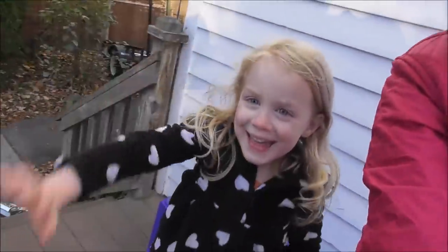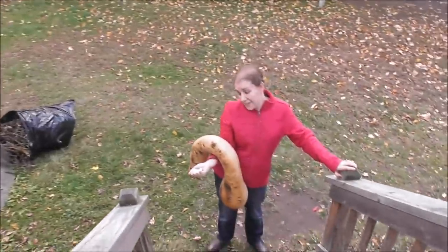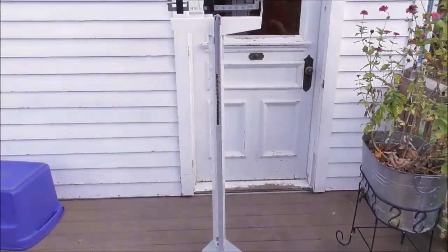Bye! We're going to pick some greens in the garden to make a salad. And then, guess what? We forgot. How in the world could you forget that? This is the second biggest anyway. There it was. I think this is gonna be a 25-ish. We still have the scale there, so let's weigh that.